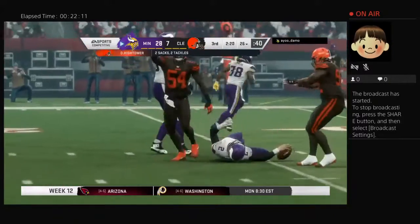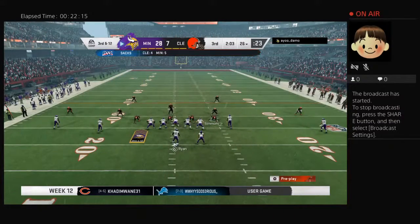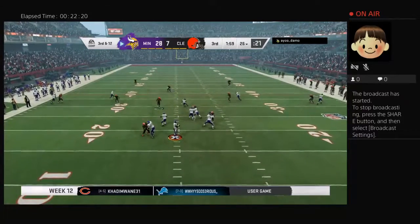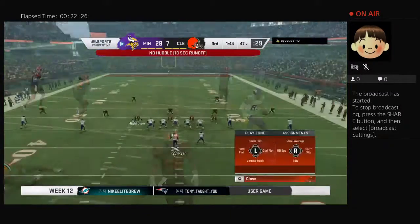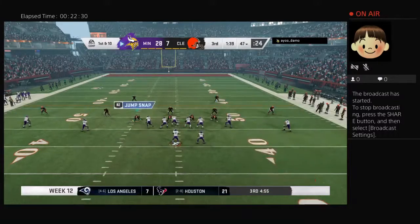It looks like a nickel set now for the Browns on 3rd down. Out of the gun, it's Ryan. He's got his tight end, David Njoku. The 21 yards there as they convert on 3rd.